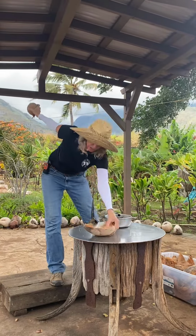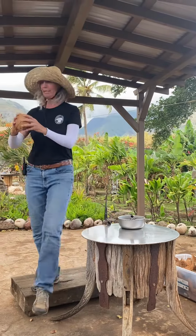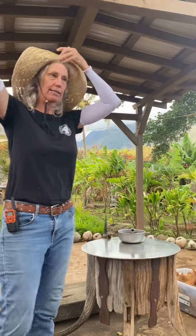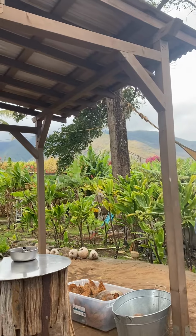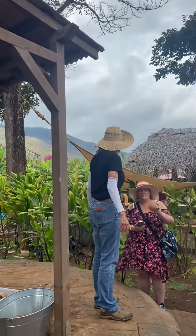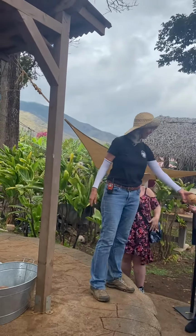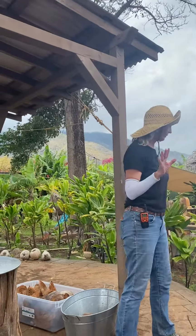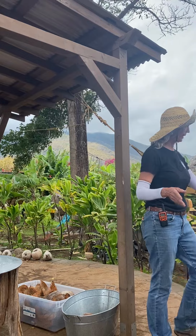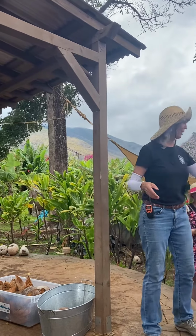All right, guys, so now you might not see a brown coconut in your life, but any Whole Foods in America, Trader Joe's, is going to sell you one of these. Shake that. If you go to the store and see a coconut, shake it. If it doesn't have water in it, you don't want it. Okay, give it back. I got to open it.